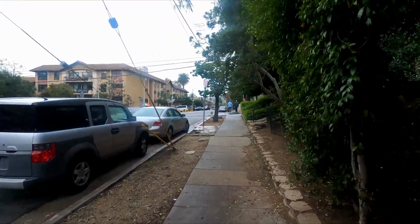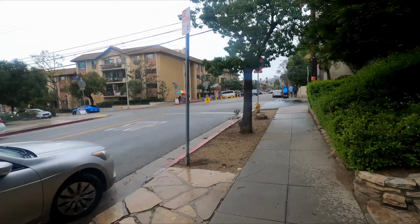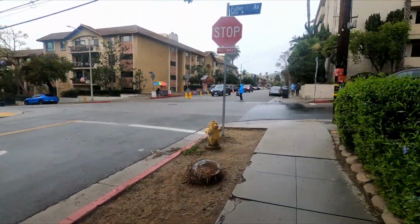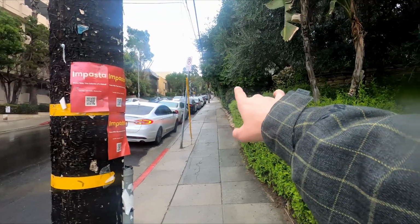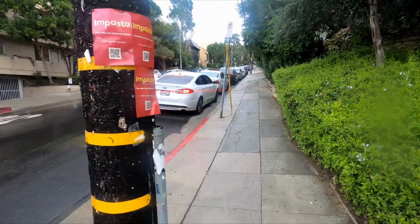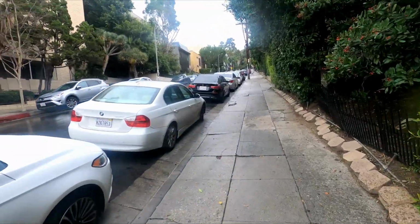All right. Where are we, Kyle? We are at Franklin and Fuller. And if we look up to our right, we're gonna see the entrance to Runyan Park. So we're at Franklin and Fuller. You go north on Fuller and you too will end up at Runyan Canyon, which is an amazing hike.